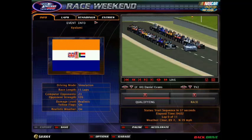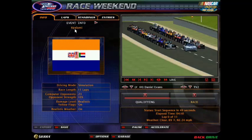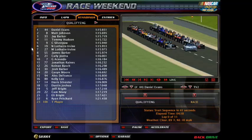We are at the, I believe how you pronounce it is Kyalami Speedway, or road course, in South Africa for the second race of Season 1 of the SCRL Formula E Series. The 44 of Daniel Evans will be leading us to the green flag, and starting beside him is the 8 of Matt Johnson. All 22 entries.